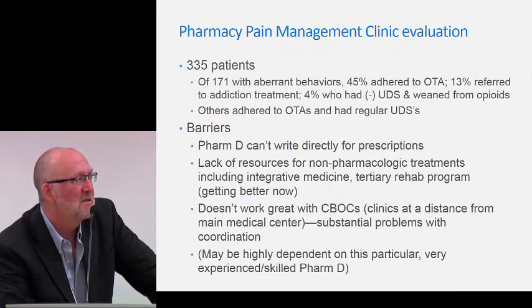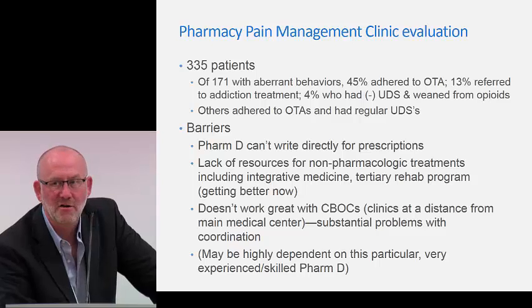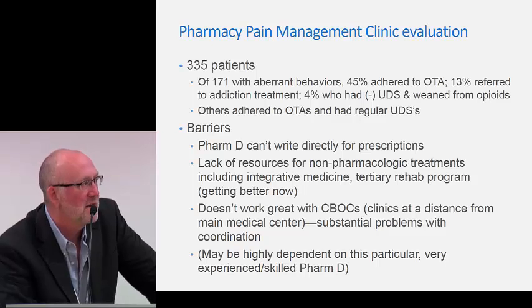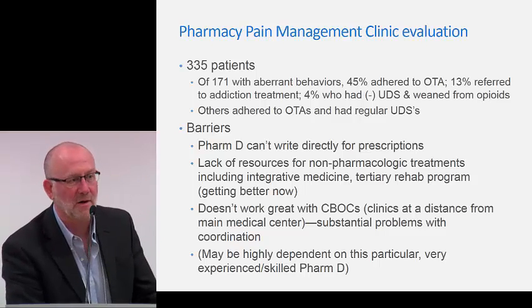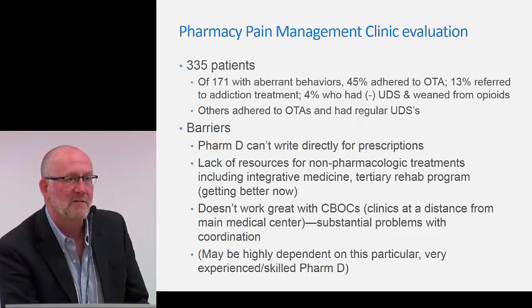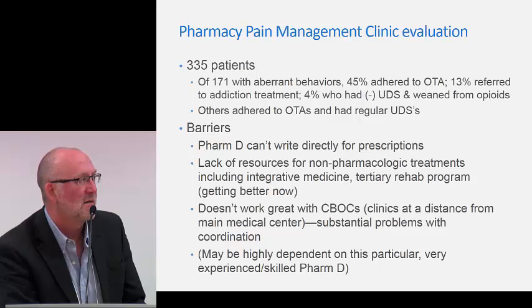One more demonstration I just wanted to mention. Nancy Wiedemer, also in Philadelphia, has had an opioid renewal clinic going for over 10 years now. This is a PharmD embedded in the primary care clinic, who ends up taking over opioid prescribing for very high-risk patients, or the higher-risk patients. And in an evaluation that they've done, they again find greater adherence to opioid treatment agreements, a number of patients being referred to addiction services who need it, more use of urine drug screens, et cetera.